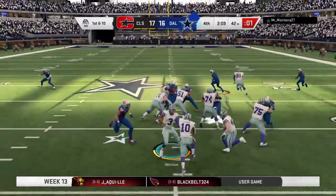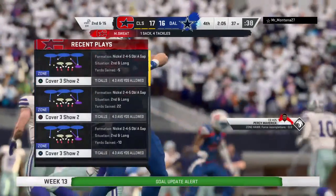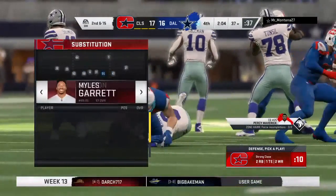Let's go. On 1st and 10, Winston. Nowhere to escape, and he goes down. Montez Sweat in there to get him, and on the season now, that is 9 sacks for him.